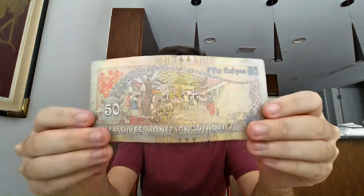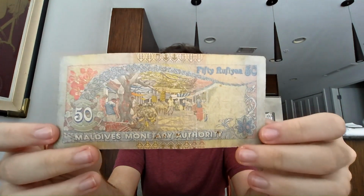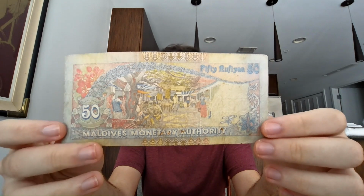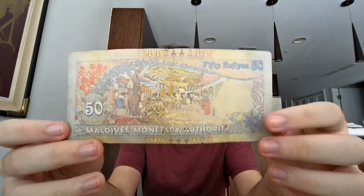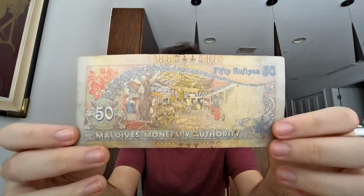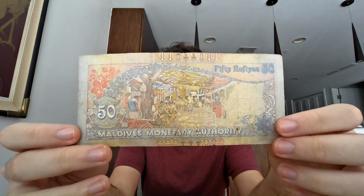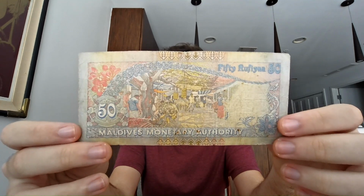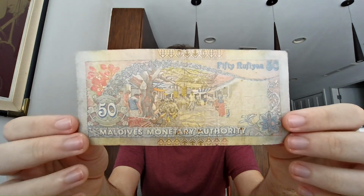And on the back, we got a pretty interesting scene here of a weekly market. Also, it's labeled in English here. And this is a sort of market you'd probably see in a place like Male, which is the capital of the Maldives and a very large city. It's interesting. If you look at it on a satellite, the urban area goes right up to the coast. So where a lot of the people live in the Maldives is in the capital, Male. And you'll probably see markets like this.